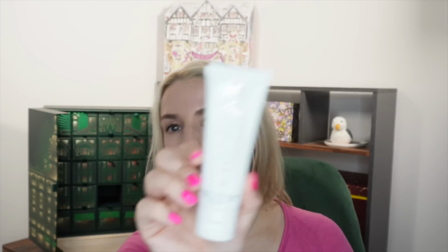Day number 18, and today we get from Eve Lom the Foaming Cream Cleanser. Apply to damp skin with wet hands and create a creamy, foamy lather.